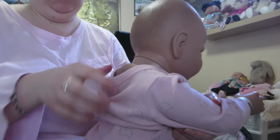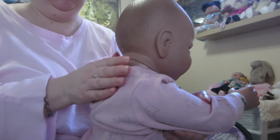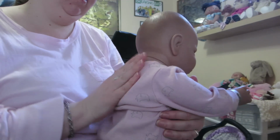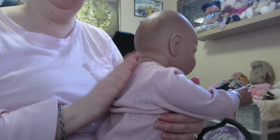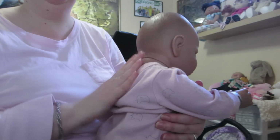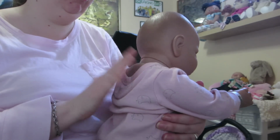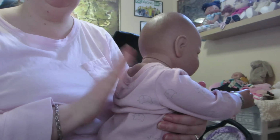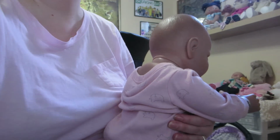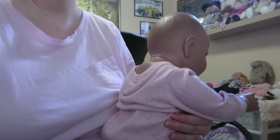And you're going to hear her ID tag clanging around in there a bit, because it's in her clothes. But yeah, she needs to be burped. It's 1:46 now, so pretty much within seconds of her finishing her bottle, she needed to be burped. Just like a real baby.